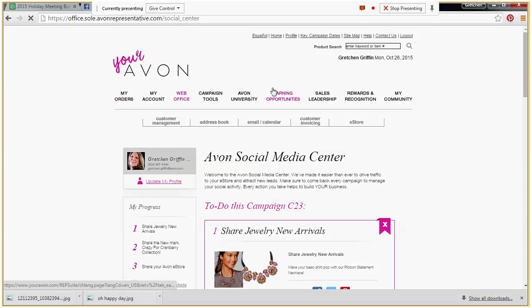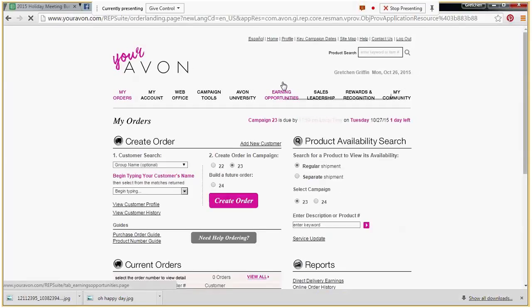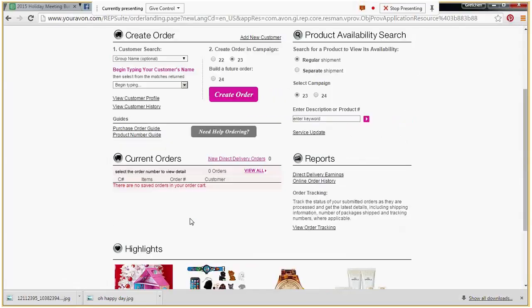So we're going to quickly go through an order, and I'm in campaign 23 now. Right here is a drop-down box where all of my customers are listed, and of course I'm a district sales manager, and this is a dummy account, but this is actually the account that I order just my personal items from.